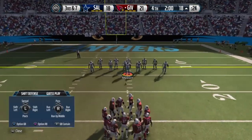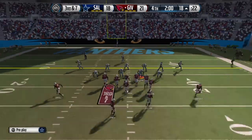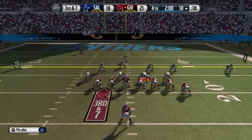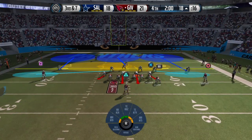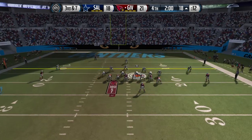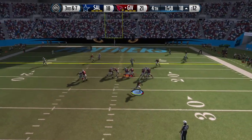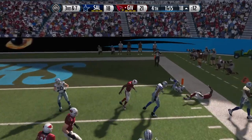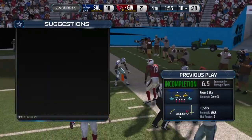We're shutting this run down, guys. For one more stop here on third down after that run. This has been a long drive so far. Three-step drop. Gets away from the pressure. Dropped it. Let's go. Just couldn't hold on to it after the hit.